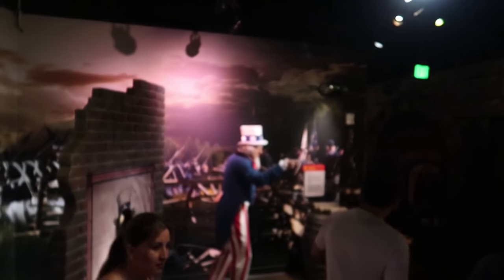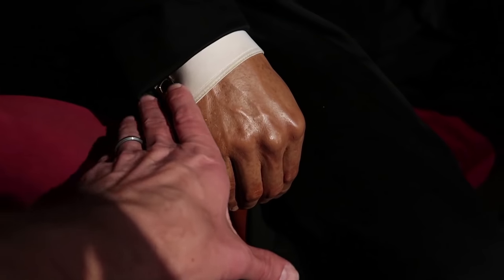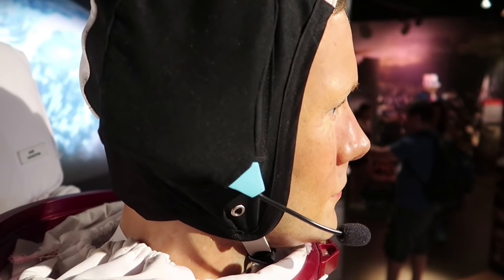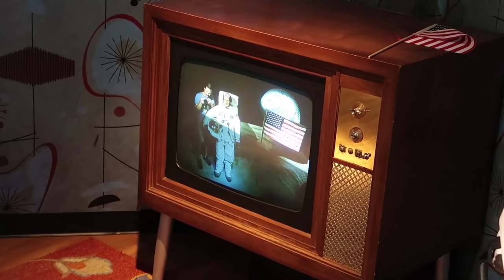There's a room with Uncle Sam here and Abraham Lincoln. But he doesn't have his hat. Look how tan he was, and look at the size of his hands. They're huge. I feel like Neil Armstrong was like a heartthrob back in his day. If you stand up here next to Neil Armstrong, you appear on the TV as if you were on the moon with him during the first moon landing ever.